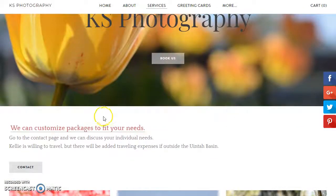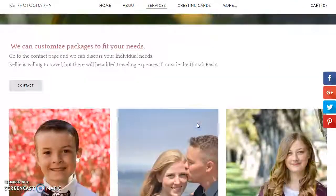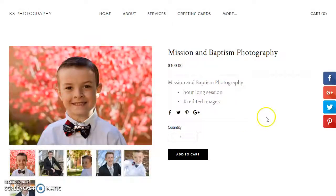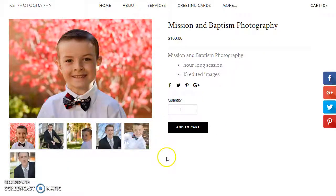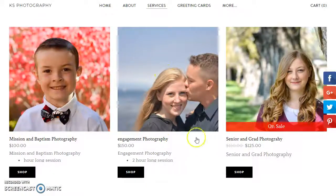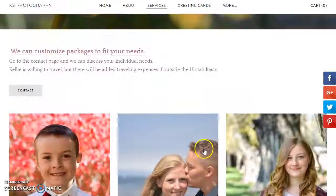It talks about how we can customize the packages, with the button to go to the contact page. Here are my different options that you can look at and see. Missionary and baptism. And then you can do that with all of these different options here.